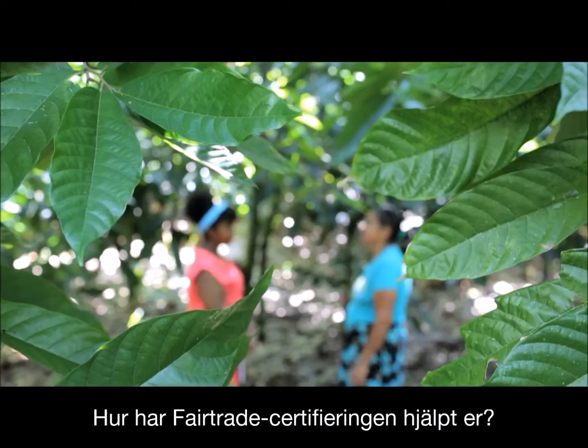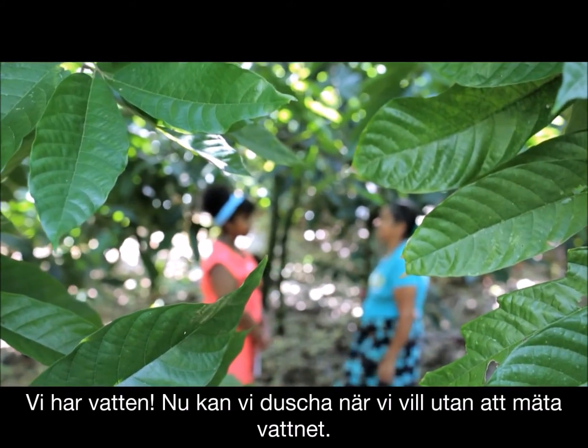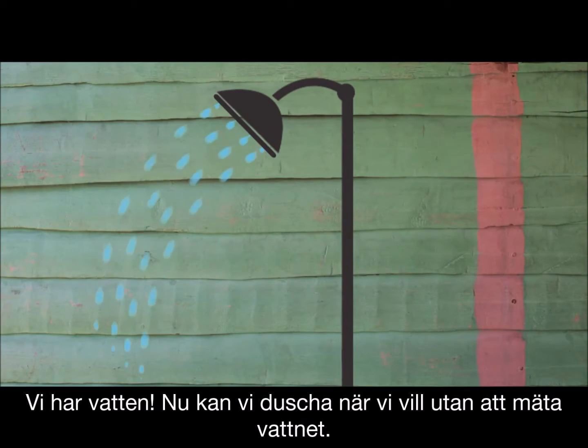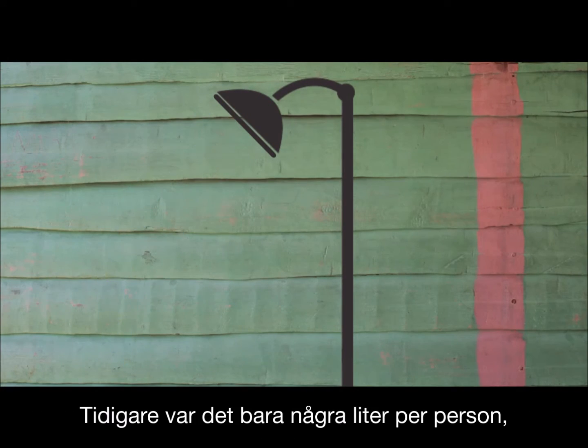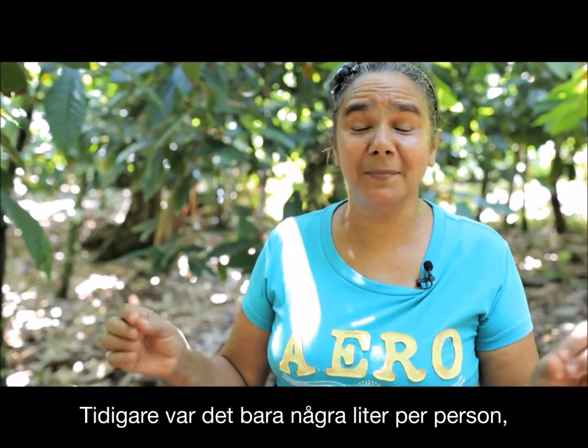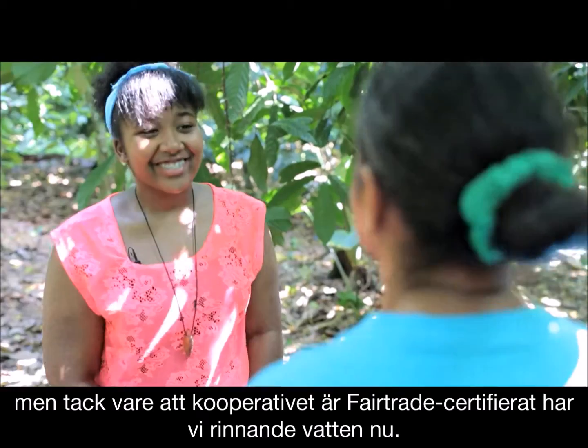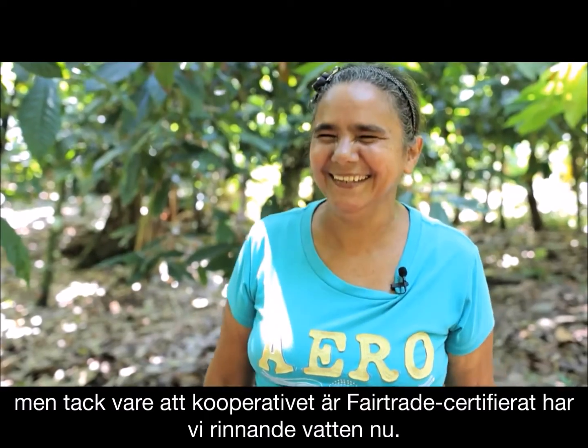How has fair trade helped you? We have water. We can now shower at any time, and we don't have to measure it. Before, it was only a few liters per person, but it is no longer the case, thanks to joining Conocado, as they have provided us with running water.